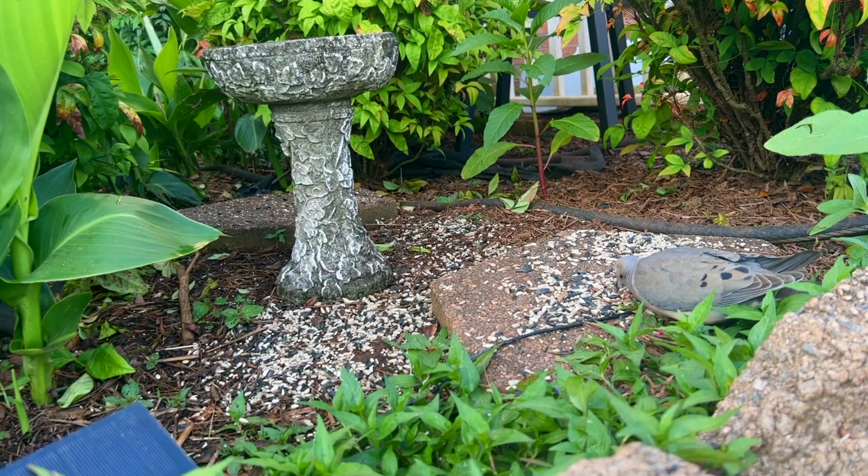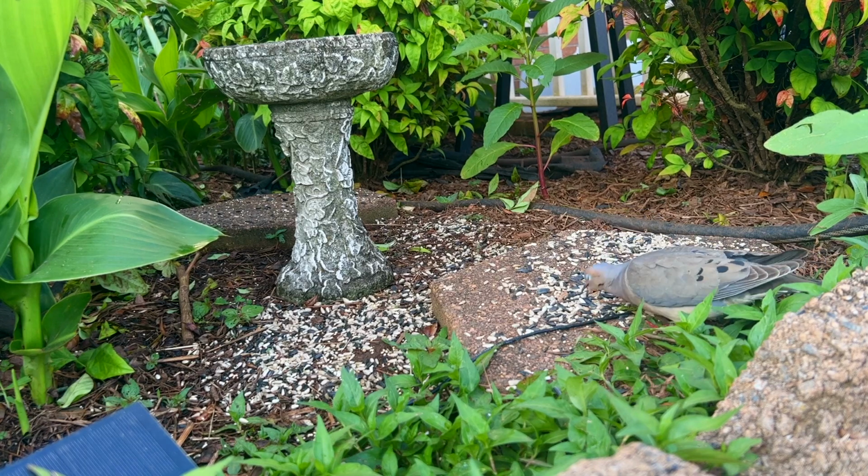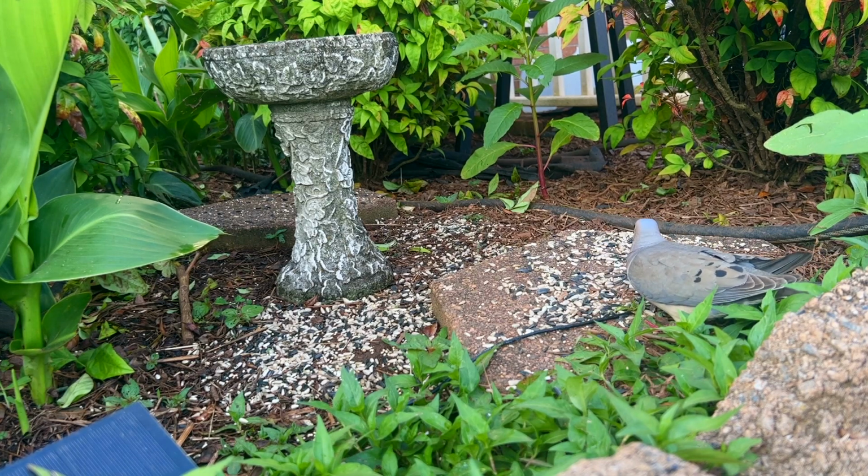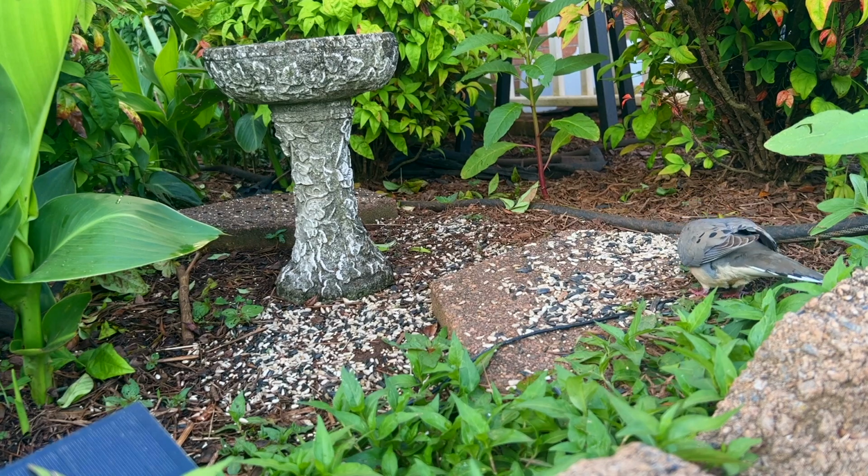Okay, so I put down some sunflower seeds and some safflower and a little bit of millet. And of course, we're going to get the doves. I always have a lot of doves. Mary, I think you said they had a blue hue, kind of. And I do see a little bit of blue in these doves here.